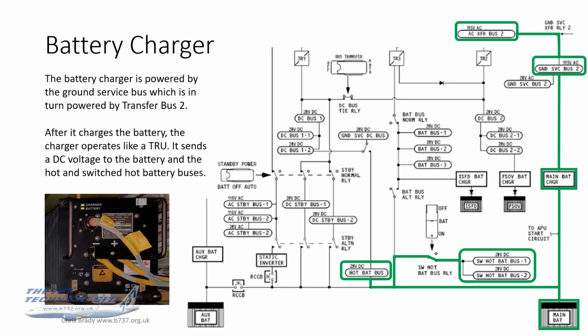The battery charger, as you can see, is powered by the ground service bus, which is in turn powered by transfer bus 2, and obviously in turn by a Jenny. So if there is AC power to the aircraft, the main battery charger will be powered. And what it does is it charges the main battery, of course, as the name suggests.